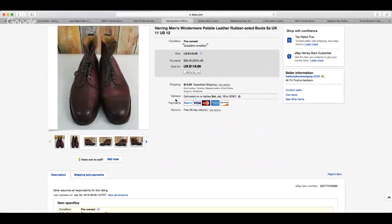So if you see any shoes made in England, look them up. There's a lot of great shoemakers in England. You got Churches, you got your Edward Green, Crockett and Jones. A lot of great shoemakers. There's even some I'm forgetting about.